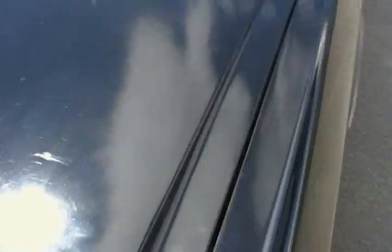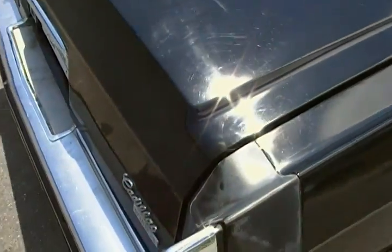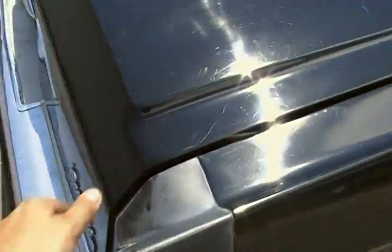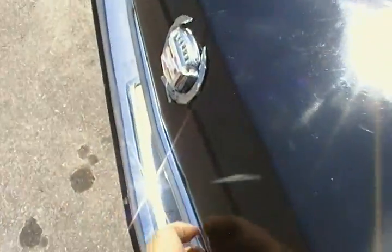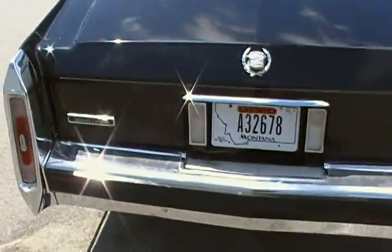The motor that sucks the trunk down doesn't always work, so it kind of stays up sometimes. It does close all the way, as you can see, but doesn't suck down all the way.